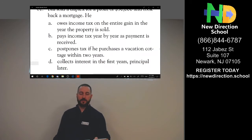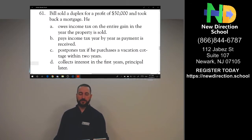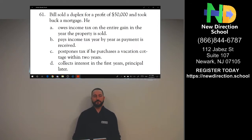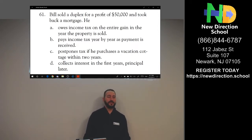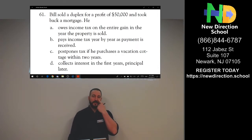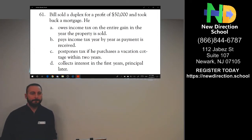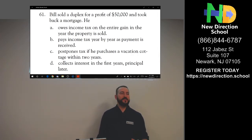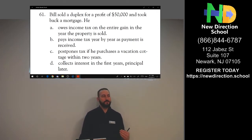Okay? The question is, Bill sold a duplex for a profit of $50,000 and he took back a mortgage. Correct answer for 61 is B as in boy. If he took back a mortgage, that means he financed the purchase. If he financed the purchase, he's getting paid in installments. Okay? He sold it to the buyer, and the buyer's paying him instead of paying the bank. He took back a mortgage.